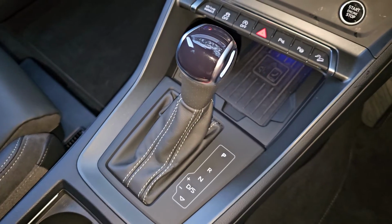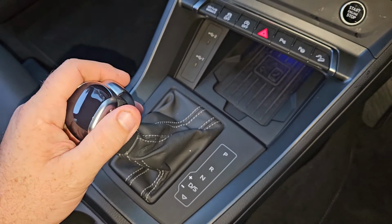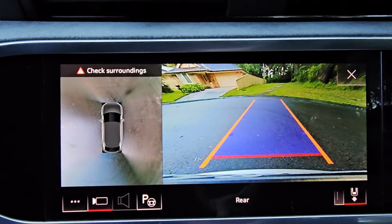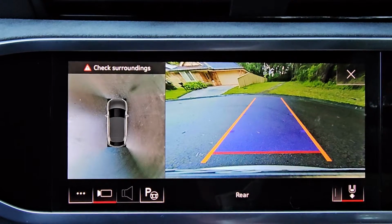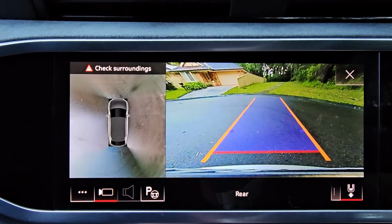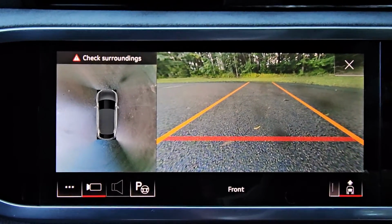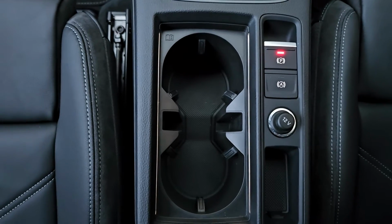And then the gear selector, PRND, and then you can go into manual mode up and down, or you can go into S mode or drive. And I'll just go into reverse there. And you know what? It is very, very clear there. Audi has some really nice cameras, so very impressed. And even when you go into drive, you can see in front of you there, because it does have 360-degree cameras.